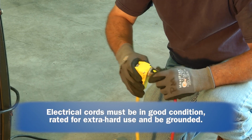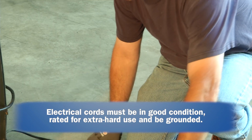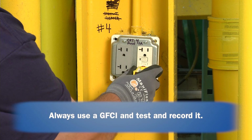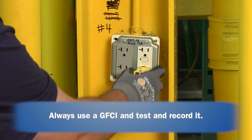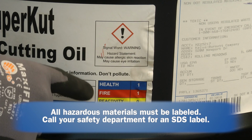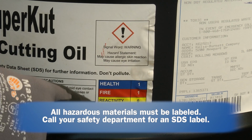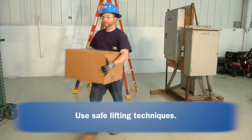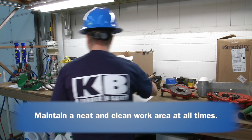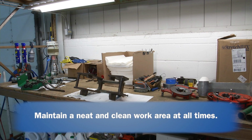Electrical cords must be in good condition, rated for extra hard use, and be grounded. Always use a GFCI and test and record it. All hazardous materials must be labeled. To receive the SDS label, call your safety department. Use safe lifting techniques. Look for tripping hazards. Maintain your work area neat and clean at all times.